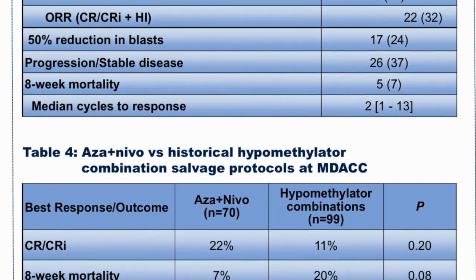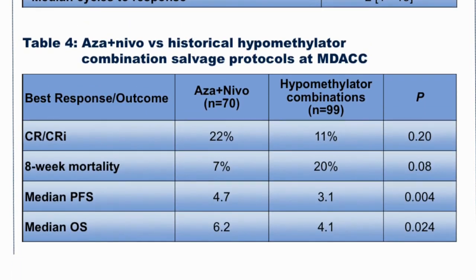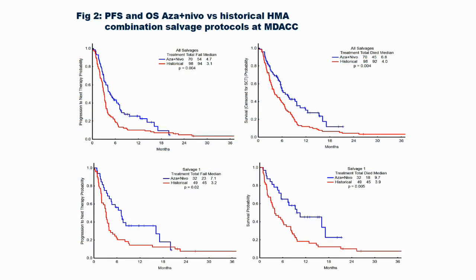We then compared these outcomes to using azacitidine or decitabine alone in salvage AML. The overall response rate that we saw was about double. In our historical group at MD Anderson treated with AZA or DAC alone in salvage AML, the CR/CRI response rate was 11 to 12%, and in this group we had about 20 to 23%. In addition, the median overall survival as well as the progression-free survival to next treatment were significantly improved. As you can see in figure 2, especially among patients who were salvage 1 AML, we saw a very encouraging median overall survival of almost 10 months.